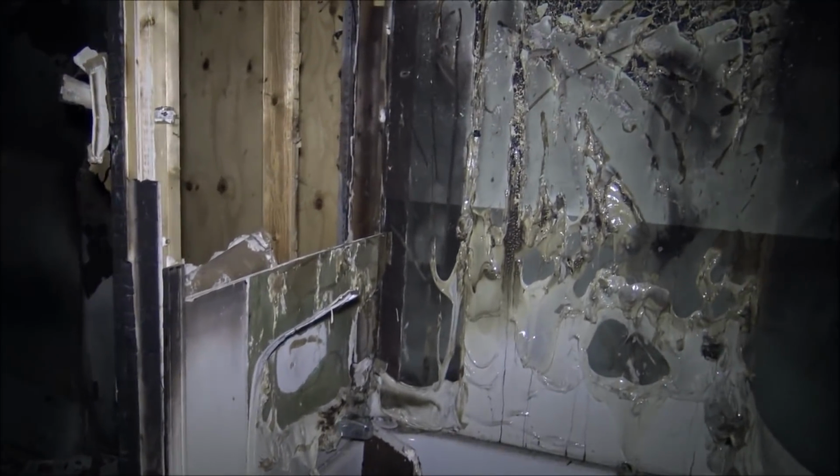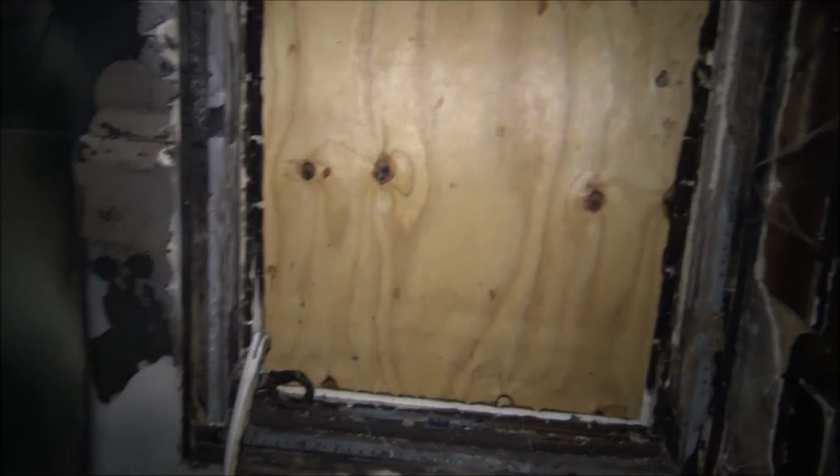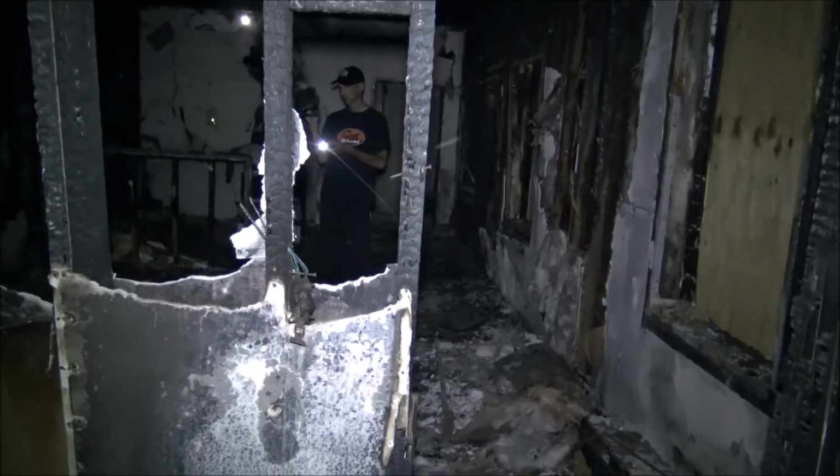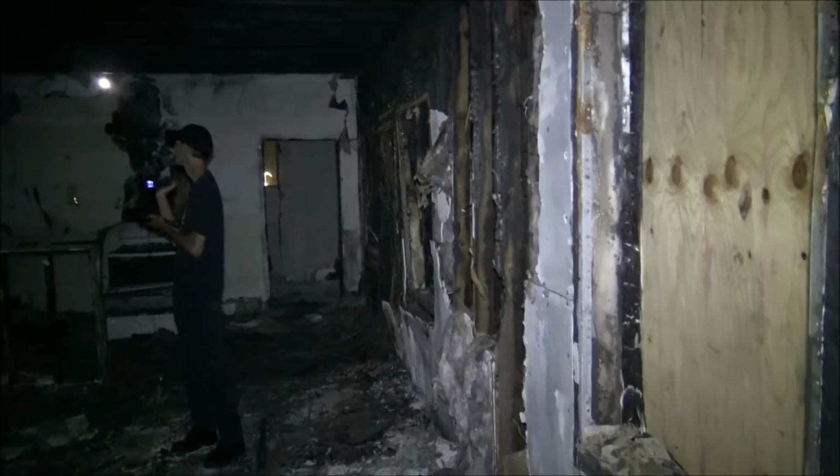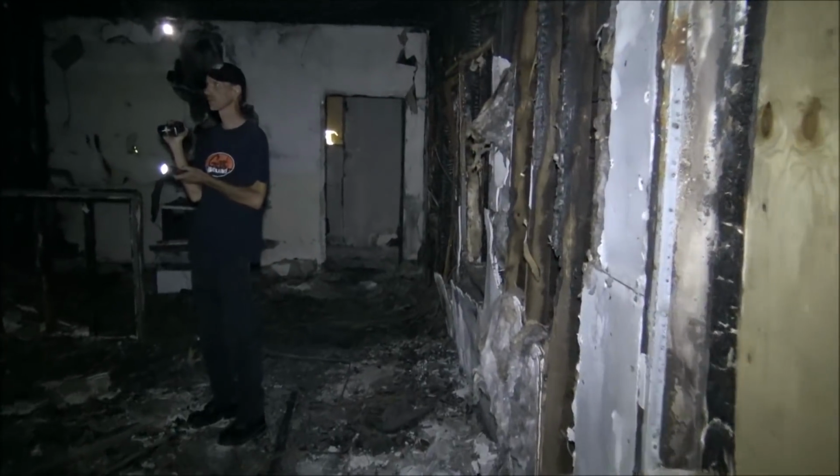Holy cow. Oh, this has been burnt. Oh, this is creepy. I think it's concrete floors. So it didn't look like the hotel's the only structure that burnt. Set both of them on fire. I guess they did.